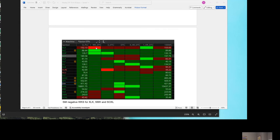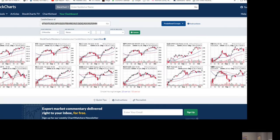Looking at what I call the sector ETFs, so we had the weekly ETFs. We talked about XLV, positive in XLV, positive XLE, XOP, and a 3-day positive. We still got some red down here in the XLK, SMH, and SOXL; we're long SMH. And the DTS on XLK flipped on Friday. So some signs of green here. The progression goes from 1 hour to 4 hour to DTS. So maybe we'll get a rebound in some of those, but I would wait for firmer evidence.